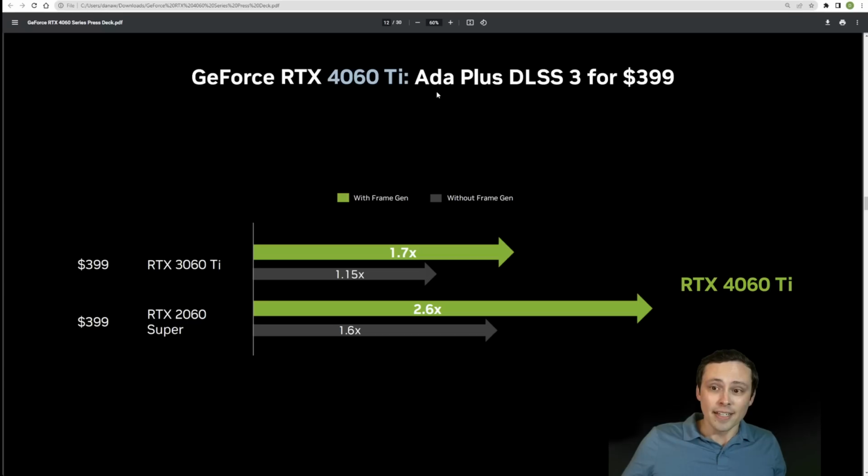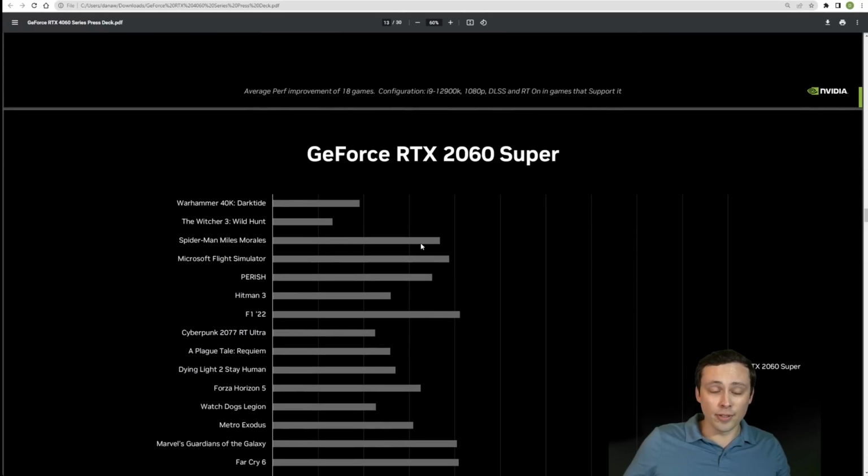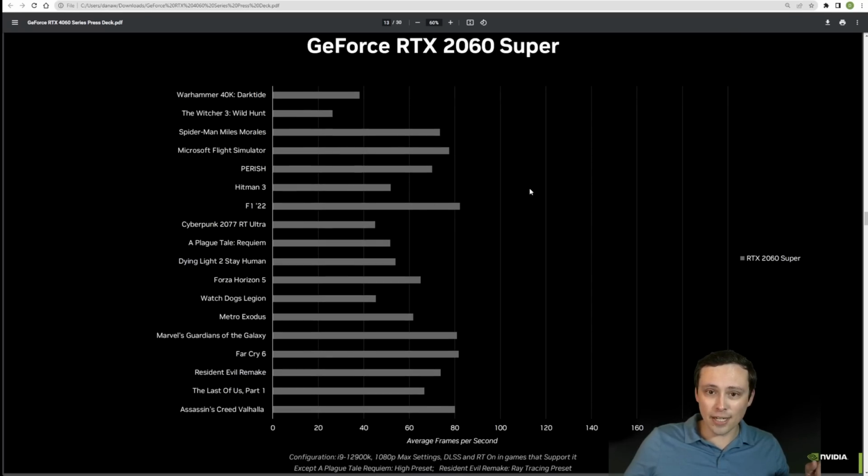That being said, the 4060 Ti is going to be offering the best performance per dollar, feature set, and energy efficiency in its price class. It will be better than a 3060 Ti in terms of performance and features at the same price. So that's how we can look at it.